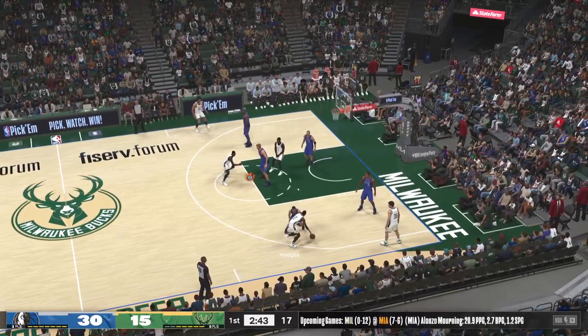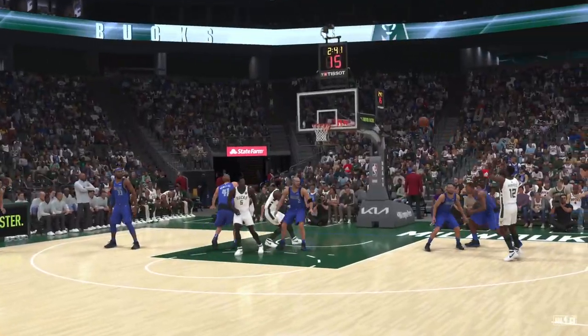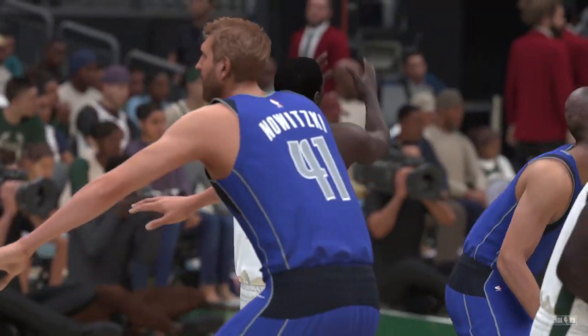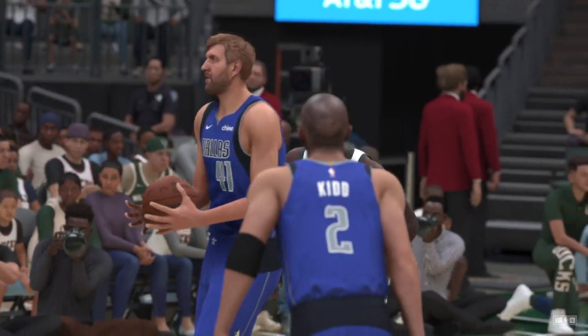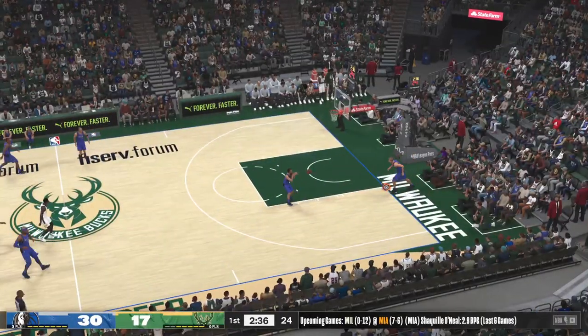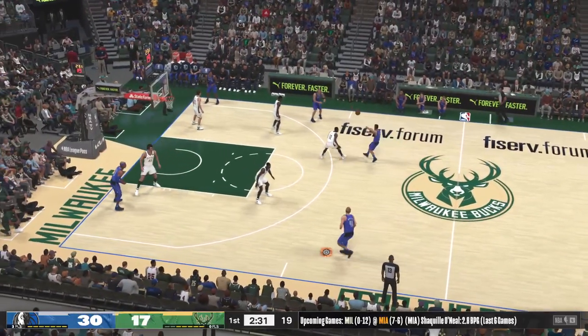Hodges against Barea. Loads it up for Davis. Deft touch on the alley-oop. Nice, silky finish on the alley-oop from the stupendous feed. That sequence couldn't have been executed any better. And so here is Dallas. It's a 13-point game. Outside, Kidd.